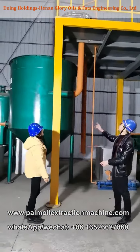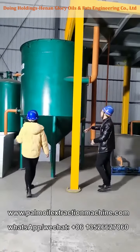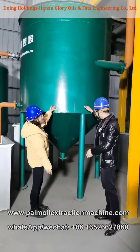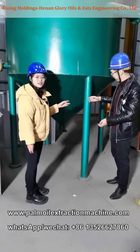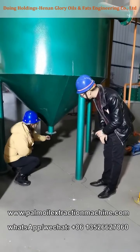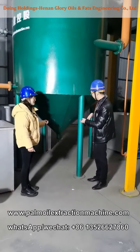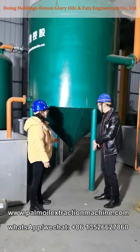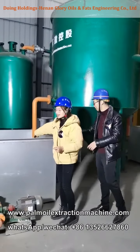So the vibrating screen is on top of the steel. What about this tank? This tank is the second filter, the oil clarification tank. The tank's function is to remove the sand. When the oil is clarified in this tank, the waste will drop down to this side, so it is very easy to clean the waste. Then the cleaner palm oil goes into another tank.